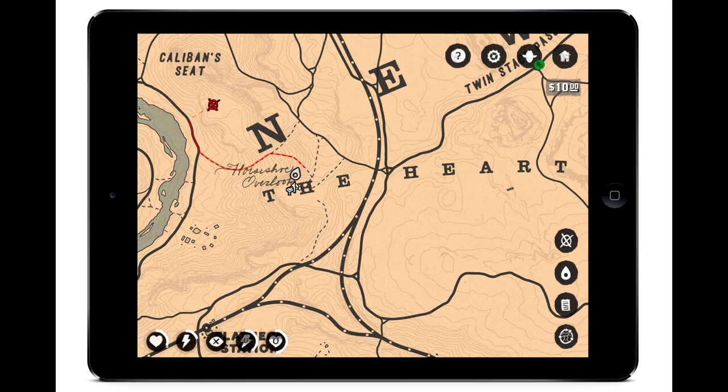I guess this is where you are in the Heartlands. And you currently have $10 on you. Looks like a house, a cowboy hat, along with the settings, maybe a help guide thing. And down here is your cores for the heart, stamina, your Deadeye, and of course your horse's stamina and its health. So there we go. That's pretty much that image.